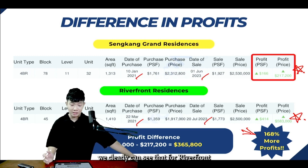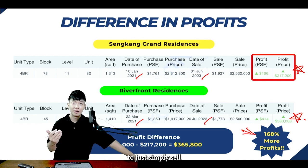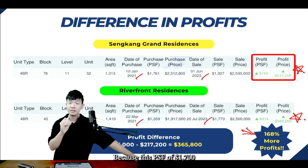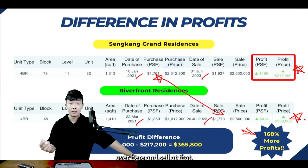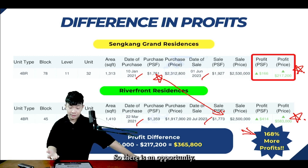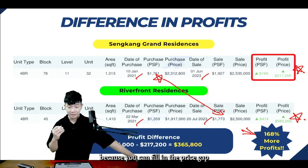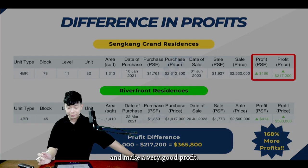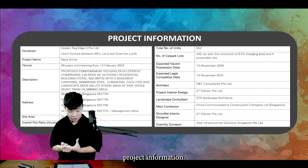So in this case, we clearly can see that for Riverfront, because they bought cheaper, it's much easier for them to simply sell at close to what Sengkang Grand purchased, because this PSF of 1,007 was already accepted in the District 19 area. For them, it's very easy to match the pricing over here and sell at that, and that's a very good gap of $583,000. So there's usually more opportunity for condos not near MRT because you can fill in the price gap and make a very good profit. So let's go straight into Nava Grove and look at the basic project information.